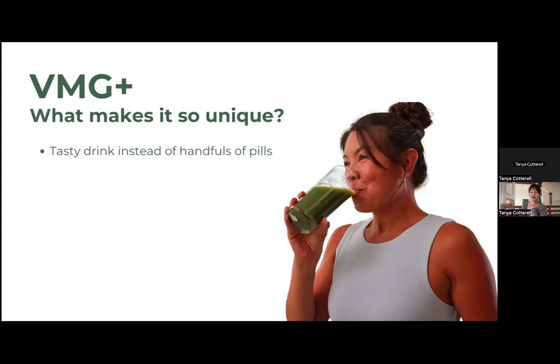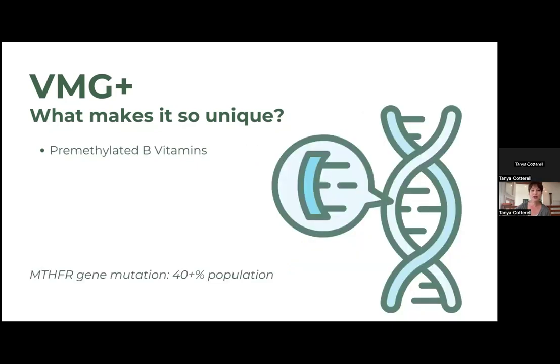Honestly, I'm very picky, I have sensory issues. I'm very picky about taste and texture. This dissolves completely. It's so smooth, and it honestly tastes like a delicious smoothie, a green smoothie. It's really, really good. It's pineapple mango flavored. It's awesome.